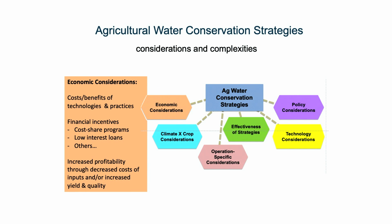A big one we noticed from the survey of producers is economic considerations, the costs and benefits of the improvements. Are the water saved, the pumping savings, the increased yield, and so on going to help pay for that investment? Or are there financial incentives, such as USDA NRCS EQIP cost share, low interest loan programs? Some of the water conservation districts administer these. Other financial incentives that you might come across. We also look at increased profitability, again going back to lowered input costs, possibly higher profitability through better yields in some cases, a better quality. So economics is a big deal.